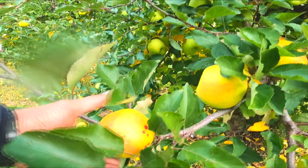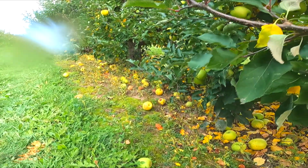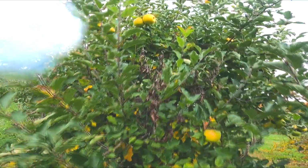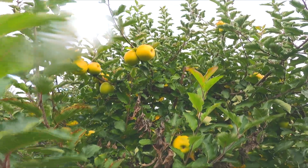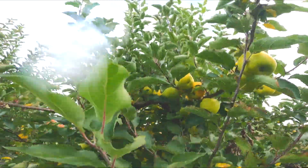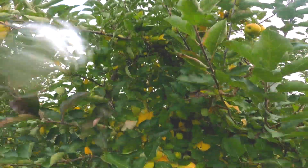Look at this one. I didn't come for only the green and yellow ones, but these ones look so good. And I'm full already with just the two that I ate. So I can't even say, well, let me eat another one. Look at this. Look at this. Apple for sore.